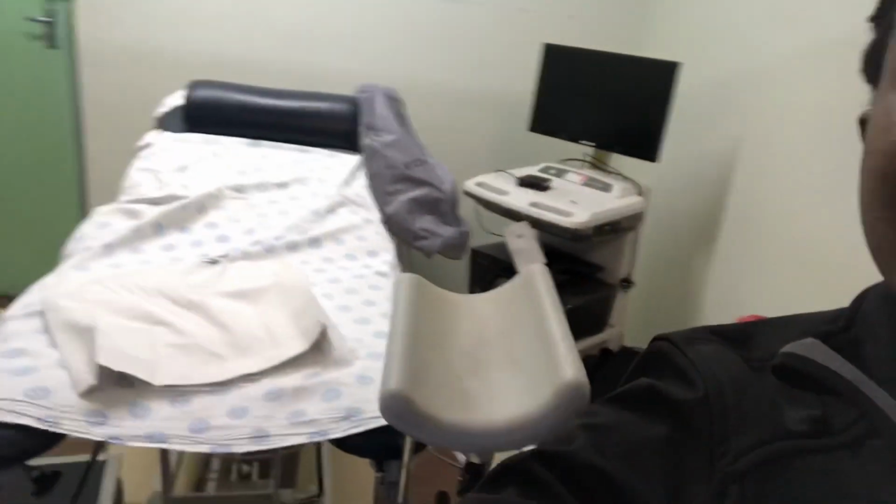Okay guys, so now we're in clinic. We have our own mini room. I don't know if you guys can see. We're just gonna see our patients, and unfortunately I can't take videos of the patients, so I'm not gonna do that. But yeah, that's what's happening.